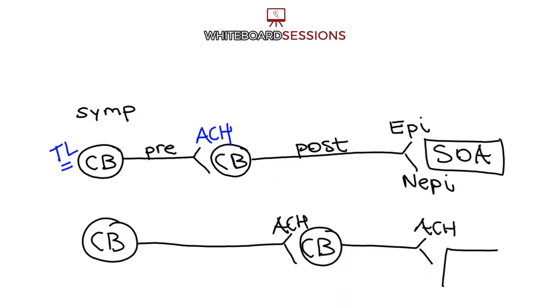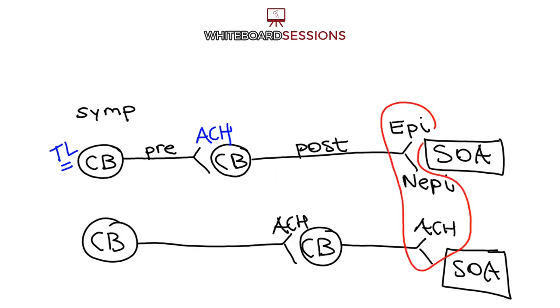That's why parasympathetic is oftentimes referred to as cholinergic, because it's all about, right, don't miss this, okay? I want to pound the board right now to reinforce this. It's all about what's released right here at the postganglionic neuron. So if acetylcholine is released, that's why it's called cholinergic.